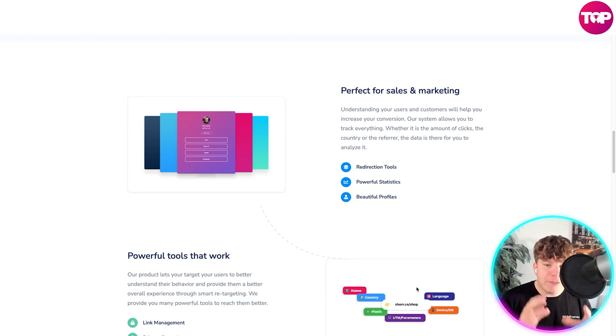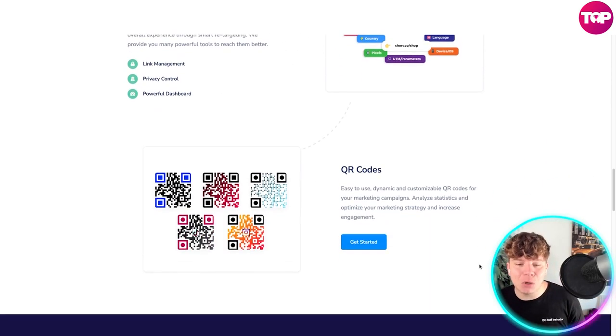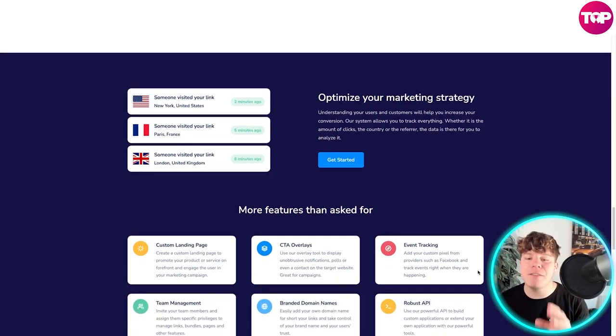Now, it's perfect for sales and marketing. You've got redirection tools, powerful statistics, beautiful profiles, powerful tools that actually work. Link management, privacy and control, private dashboards, and QR codes that are very integrated so you can design them yourself, with different colors, different images, and things like that. That's why we love this. The analysis behind this company and the features are ridiculous.